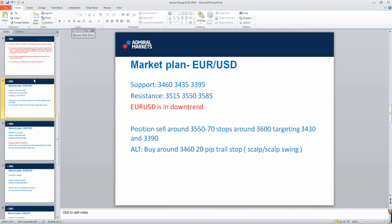I hope we will get this setup soon. Of course, if we go with trend trades, we want to sell higher, buy lower. This is what I see on euro dollar. Euro is in a downtrend now. We have a sell position. I will be looking for a sell around 35.50 to 70, stops around 36, targeting 34.30 and 33.90. Well, we will see. If we get 35.50, 70, I will be in a trade.